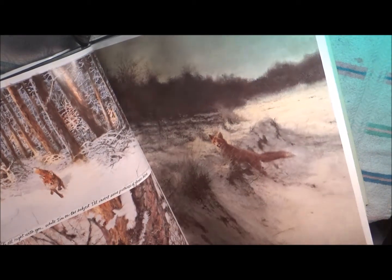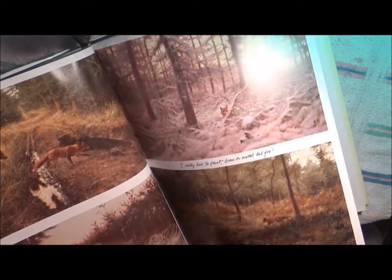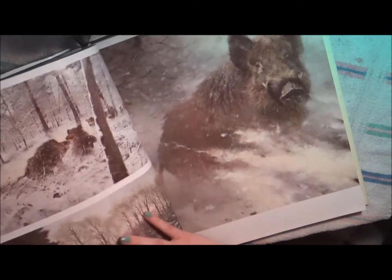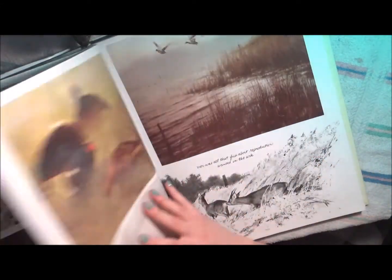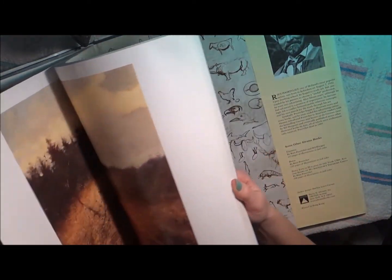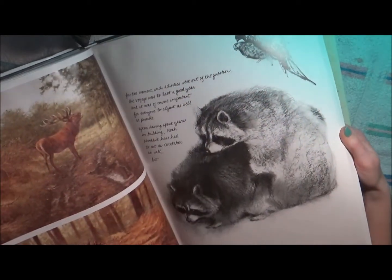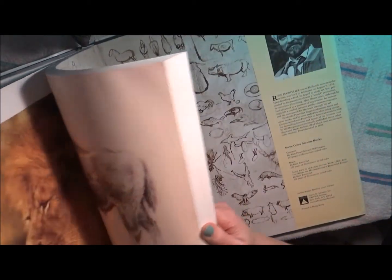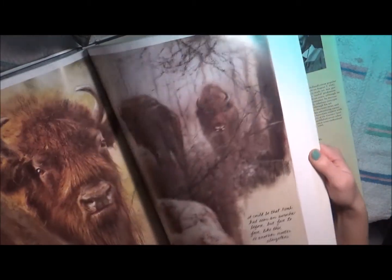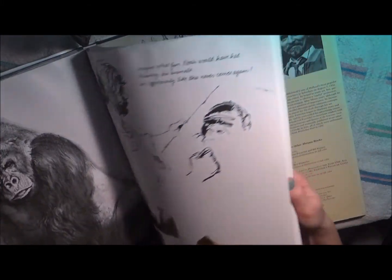Not too sure what he did these in. It looks like oils to me. I mean, there's just so much to this book. Alright, I'm gonna flip through really fast just so we can move on. Buffaloes, lions, pretty much everything you can imagine.